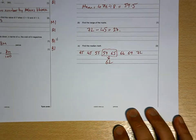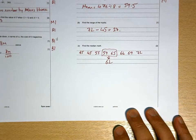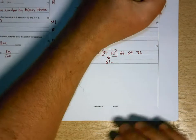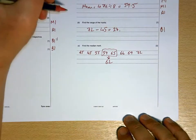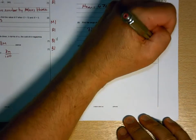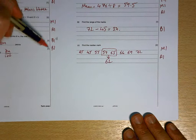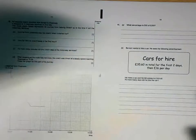So for that one, you get 1 mark for adding up all the numbers, 1 mark for the method of dividing by 8, and 1 mark for your answer, 1 mark for the range, and 1 mark for getting the middle 2, and 1 mark for then correctly finding the middle term. So total for that page, 2, 4, 6, 9, 10, 12.